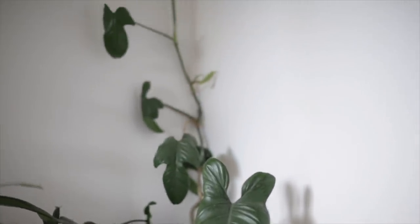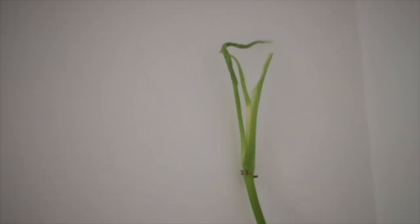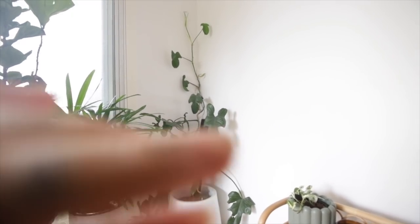I love this plant, I've had it for ages and ages. This is the one that had a piece break off. You can see where there's new growth coming through. And it's interesting that it's in this corner of the house, plants just want to grow super tall. Directly upstairs from us, in that corner up there, is the Rhaphidophora tetrasperma.